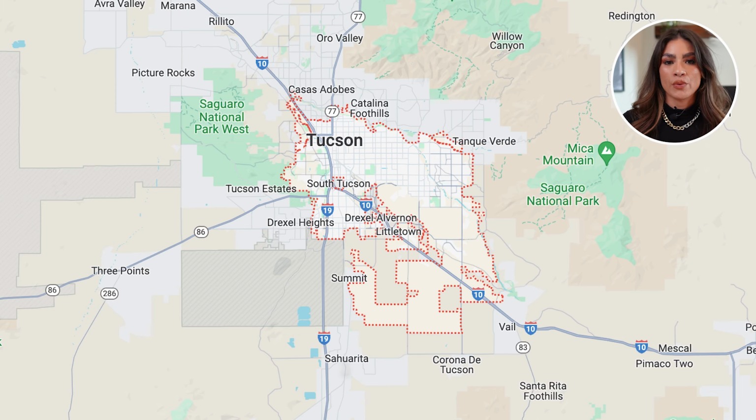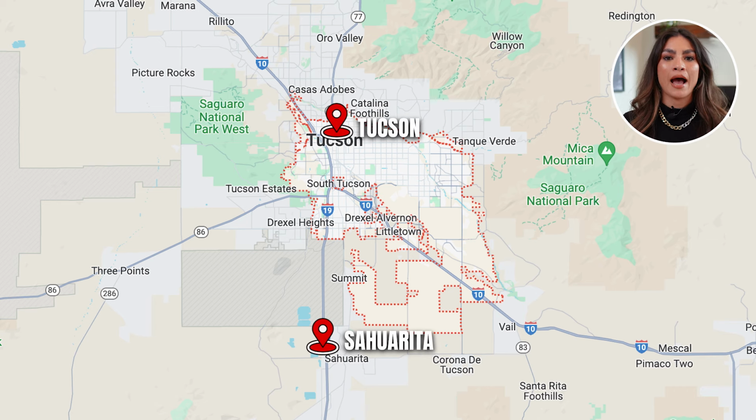Up first, let's start with Sahuarita. Sahuarita is located just south of Tucson, and we're going to be using downtown Tucson as our location point of how to get places. So from downtown Tucson, it's about 25 minutes to Sahuarita. You're going to be getting on the I-10, and then from there taking the I-19 south to Sahuarita. So again, about 24-25 minutes depending on traffic. So still really well located, but you are further away from the central city. So if that's something you enjoy, I think that's a huge plus for a lot of people.